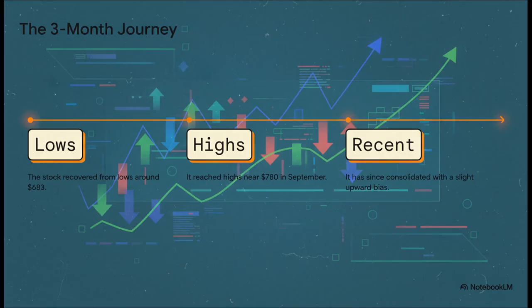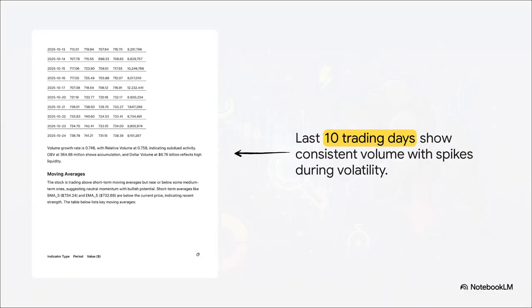Man, this stock has been on quite a ride. I mean, it clawed its way back from lows around 683, smashed into a ceiling near 780, and since then, it's kind of settled into this holding pattern, but one that's still gently pointing up. Now, if we zoom in on just the last 10 days of trading, the report points out something really important. The overall volume has been a little sleepy, sure, but look at those spikes of activity when things get choppy. That tells us there's high liquidity, which means there are always plenty of buyers and sellers ready to jump in.